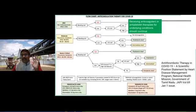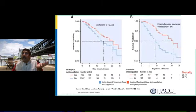So what we are left with is the remaining patients. Among the remaining patients, the biggest data from Mount Sinai said that if you look at patients requiring mechanical ventilation and you give therapeutic anticoagulation instead of no anticoagulation, mortality came down from 62 to 29%. This was the basis on which we started talking about anticoagulating these patients. That is something we have to keep in the back of the mind.